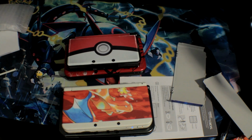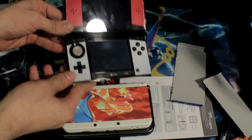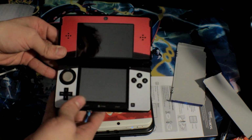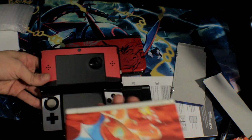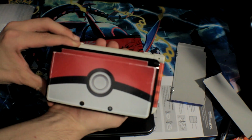Now for size comparison, I brought along a couple of my other DS friends. So here we have the original Nintendo 3DS. It's actually really small looking back at it. This one has a little sticker that I put on it to give it a little bit more design that might deceive you as far as sizes go, but you can see that it's actually quite a lot smaller than the new standard size.